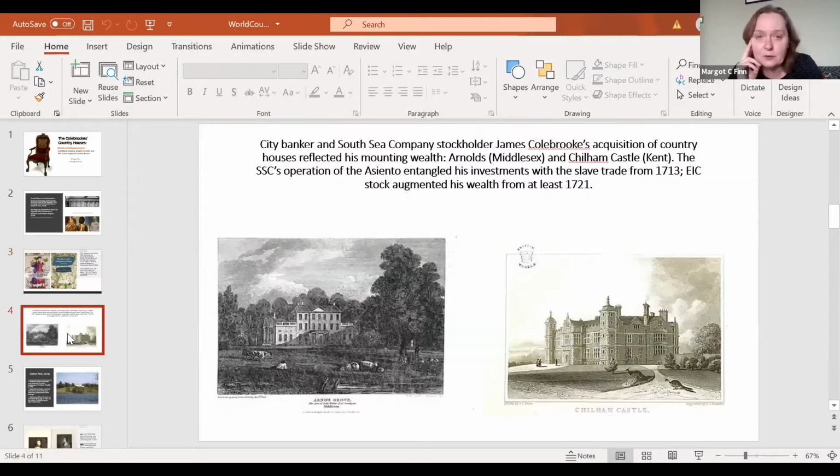So the Colebrook family that I want to focus on in the next few minutes were a city banking family from the early 18th century, founded by James Colebrook, who was a city banker from about 1710 onward, and who was also a shareholder in the South Sea Company. Now, by being a shareholder in the South Sea Company, James Colebrook immediately acquired a slave interest, because from 1713 the South Sea Company held the asiento, so it held the right to traffic in human beings in the transatlantic slave trade.